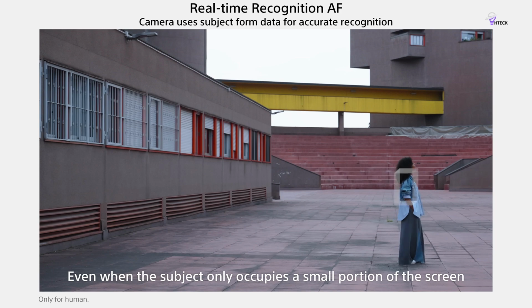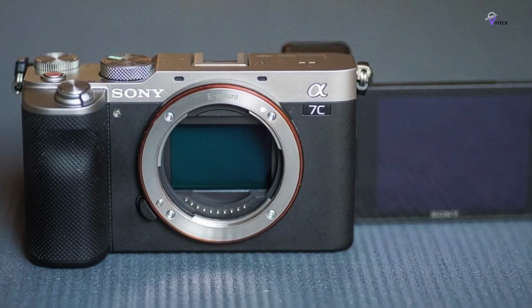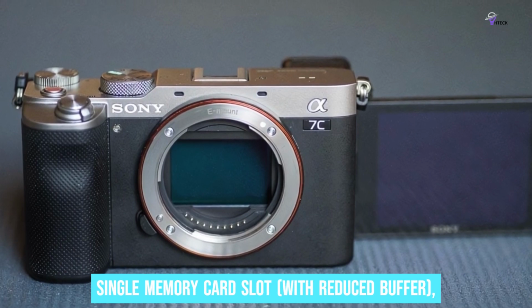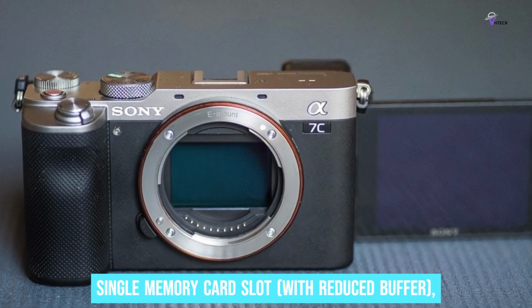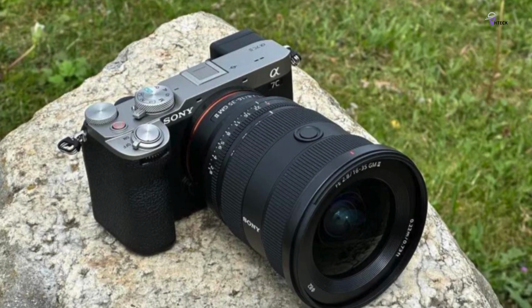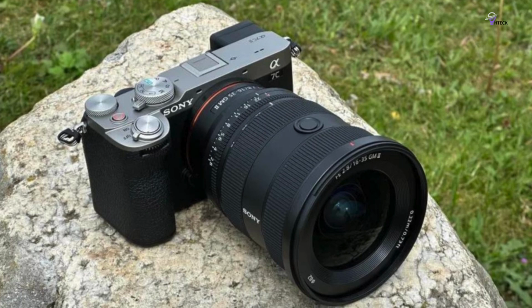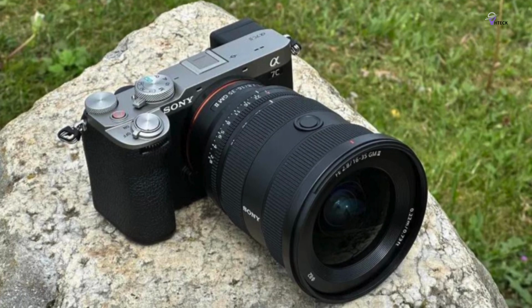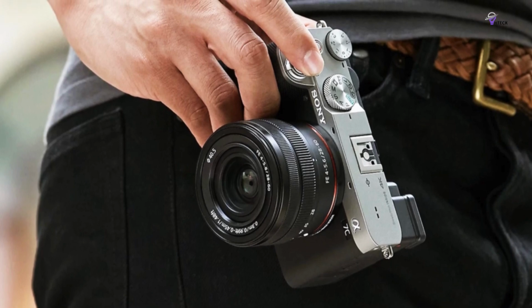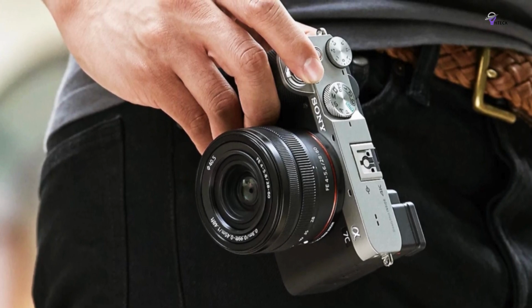I always appreciate. However, the compromise for the smaller form factor is a smaller viewfinder with less resolution, a single memory card slot with reduced buffer, and a slightly reduced flash sync speed. Are any of these deal breakers for a travel camera? For me, no. Without a lens, the A7C II is pocket-sized, and it's so light that it's not going to cause neckache or overload the weight of your luggage.